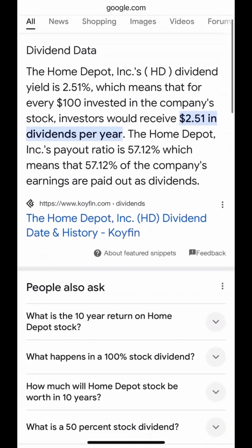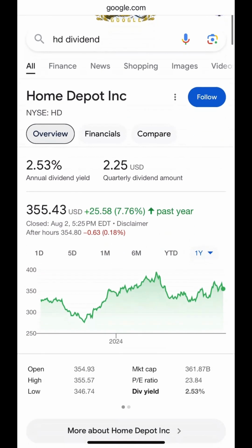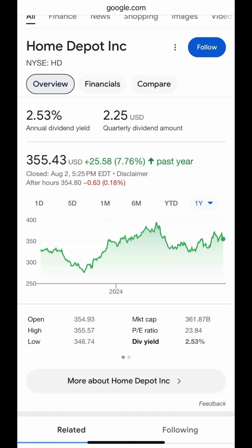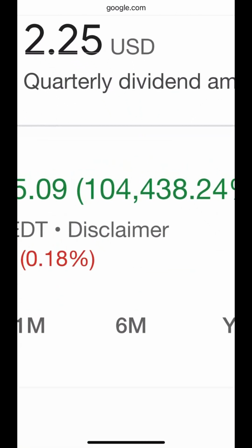Here, I can just scroll back up. Let's see. Go back one page here. Okay, Home Depot, here we go. So year to date, like I mentioned, it's up 3%. So lagging the market a little bit. Past year only up 7.76%. Past 5 years, it's up 67%. And then if you want to look at a maximum time frame, it's a pretty massive gain there.